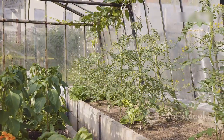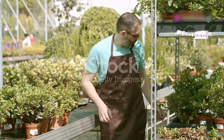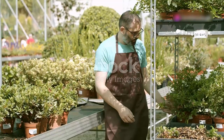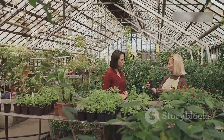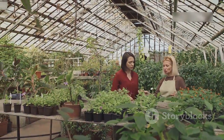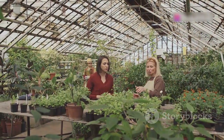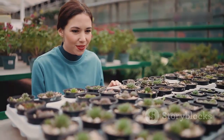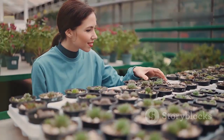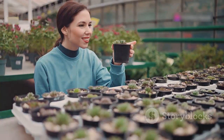When selecting plants, it's crucial to consider your local climate. Native plants are particularly well suited to your region's conditions. They thrive in the local soil, require less water, and are more resistant to pests and diseases. Research which plants are native to your area. Consider factors like sunlight, rainfall, and temperature. Visit local nurseries for expert advice and a selection of climate-appropriate plants. Remember, choosing the right plant for the right place ensures its survival and maximizes its ability to thrive and contribute to a cooler environment.